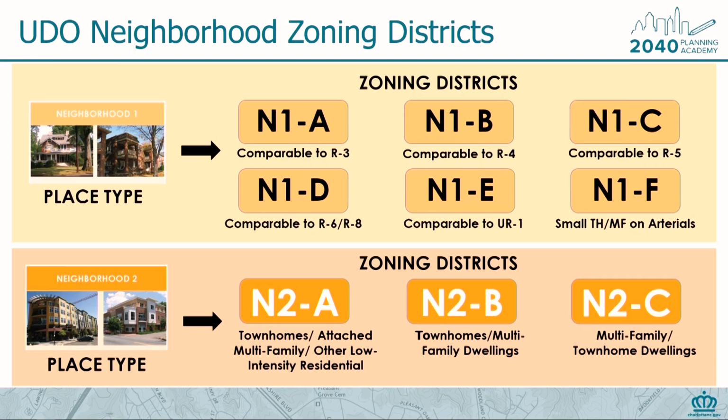And so I wanted to show what we mean by aligning zoning districts with the place type. Each place type in the policy map has a set of zoning districts that were written based off of that policy guidance. For example, the neighborhood 1 place type aligns with the N1A district, the N1B zoning district, all the way through the N1F zoning district, which are contained in the UDO. Similarly, neighborhood 2, which is more for multifamily and apartment buildings, was written and guided the development of the N2A, N2B, and N2C zoning district standards in the UDO.